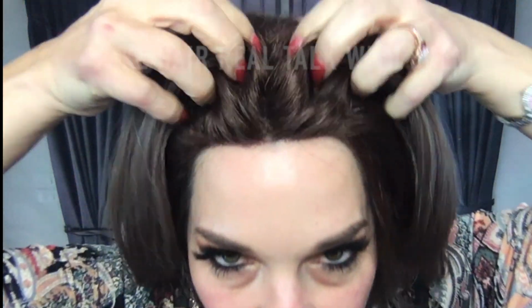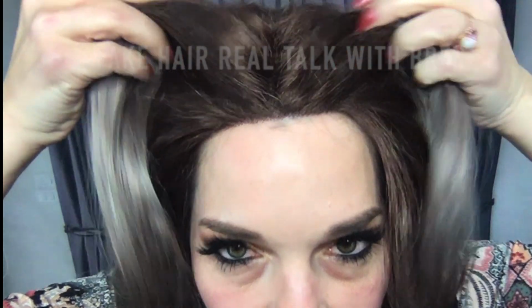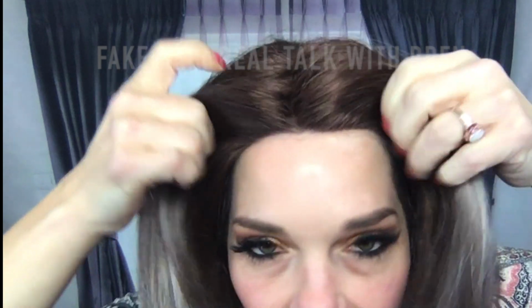Let's look at her lace front. Now it is pretty dense in there. The knots aren't too bad. You could pluck it if you wanted, but I don't know. To me, it's not bad. Let's go over measurements.